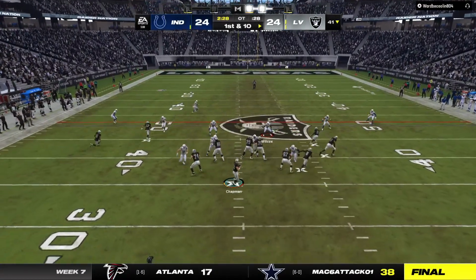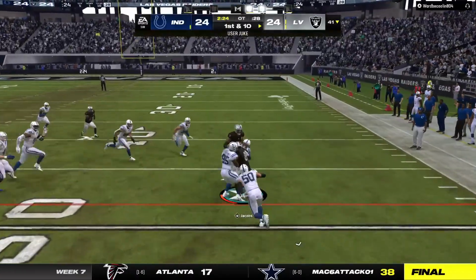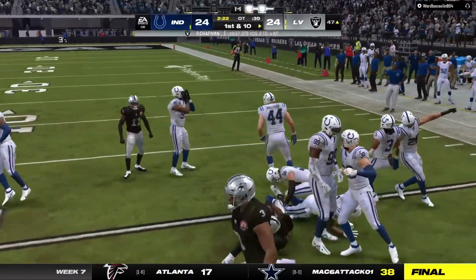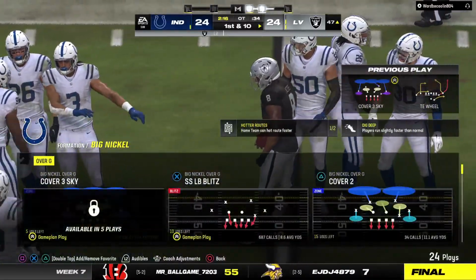Give the defense a lot of credit, though. They've stopped them 2 out of 3 times. Usually you have fourth down plays that you have dialed up and ready to go and you think are going to be successful. Not so far in this game.